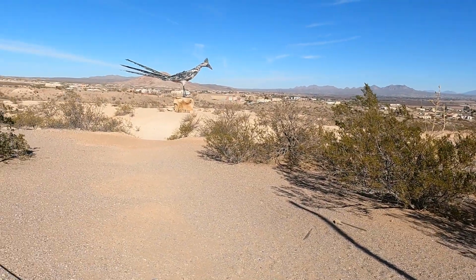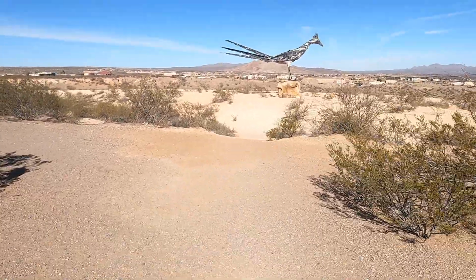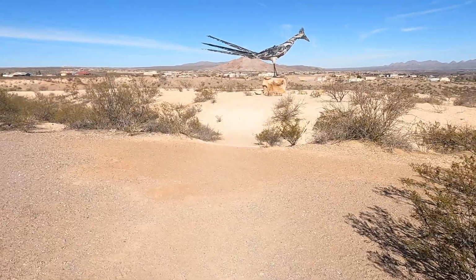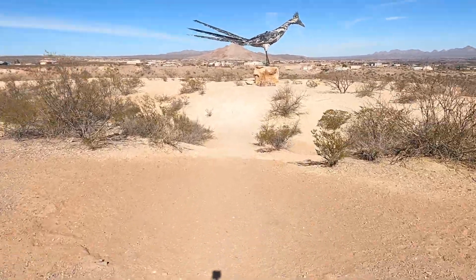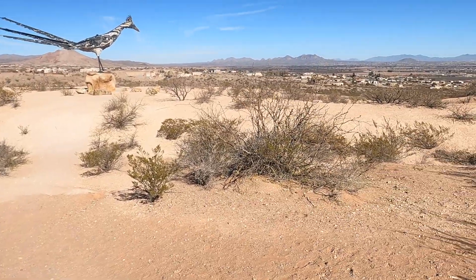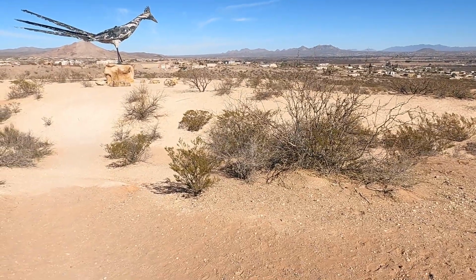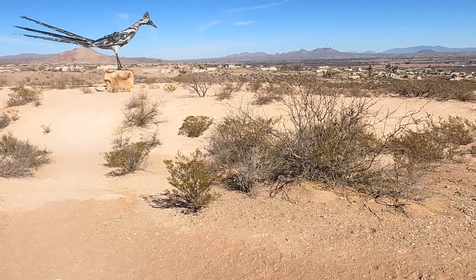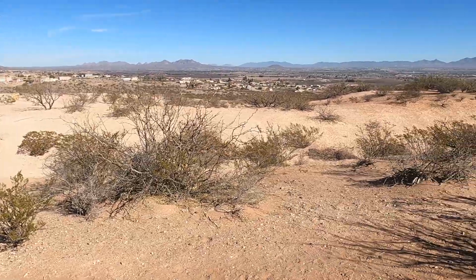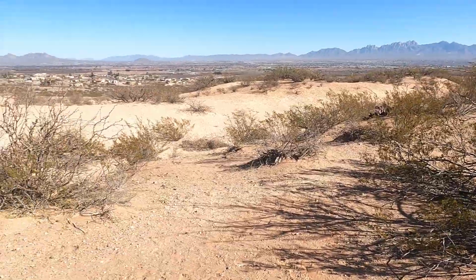And there it is. We'll get a good picture of it here. I'm sure you have figured out what it is by now. It's the Roadrunner, one of their symbols. Pretty neat, huh? And below there you can see part of the city of Las Cruces. It's a pretty good size. In fact, I think it's the second largest city, maybe. I'll have to check that out to be sure. And in the distance are those pretty mountains. And over here, something iconic to this area.